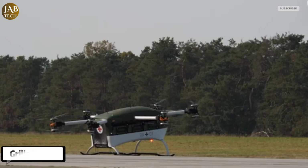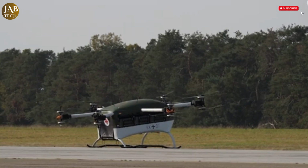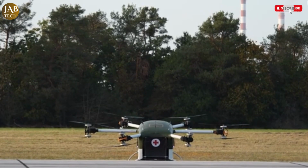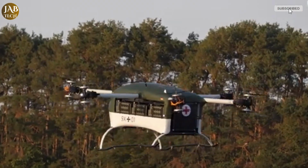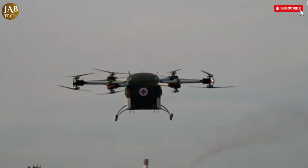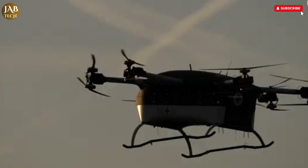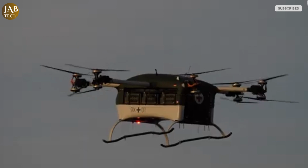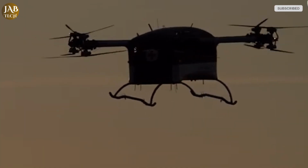The Grill drone, developed by the German company ELEX, stands as a groundbreaking innovation in the realm of emergency rescue operations. This advanced multicopter is specifically engineered for the rapid evacuation and transport of wounded individuals from perilous and inaccessible areas.